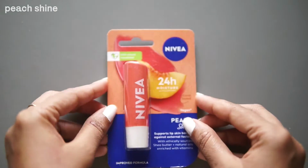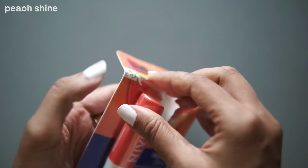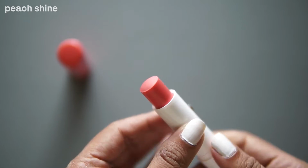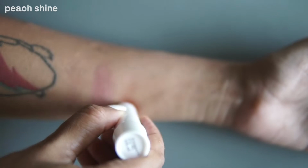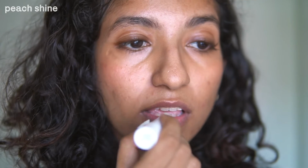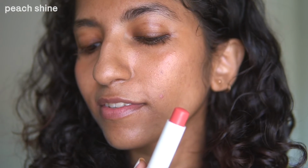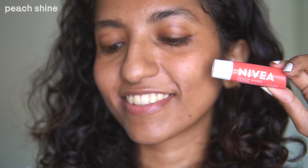On to Peach Shine. This one is said to be coral tinted. I really wanted to love this. The fragrance is yummy also. Most of these have the fruit fragrance mentioned, but with a very sugary smell also, so they kind of smell like fruit candy. When I put it on, it is barely visible. Like, you can see that there is some pigment, there is some color, but you can barely tell what color it is. You would not be able to say that I have something coral tinted on my lips. So this one also ended up being a disappointment for me.